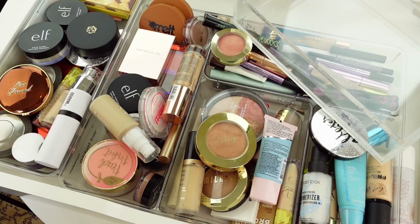So what I'm going to do right now is just take out the products that I don't think I need to keep in my everyday makeup drawer for the fall season. It doesn't mean that I don't like them unless I specifically say I'm going to declutter them. It just means I'm going to rotate them out, put them back in my makeup collection, and then replace them with something else that I'm excited to use.